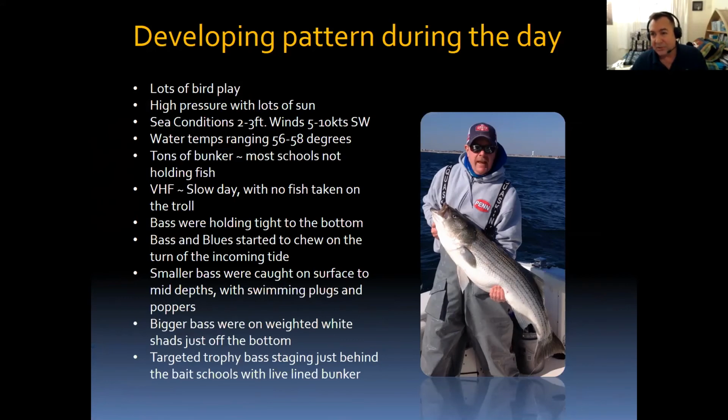We concentrated solely our efforts that day on targeting trophy bass that were staging on some of those bunker schools, where they were just kind of laying back. They weren't really attacking the school. They were sitting back. So whether they were on the chew a day or two ago and they were ready to eat again, as long as we presented a very simple, easy meal to a lazy trophy striper, we were hooking up.